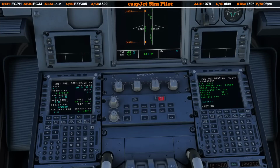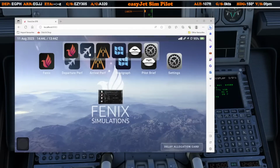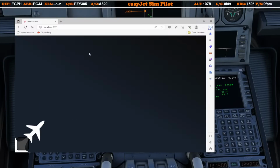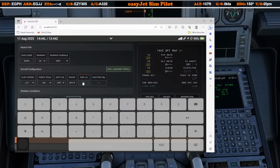Okay, let's do the perf then. Now if you remember in the ATIS it just said there was some light rain, so whilst that's not present in the sim it could be by the time we're rolling. So let's go with 2 for wet runway, flaps 1. Don't need any of those. Takeoff weight is 637. The C of G is 29.7.